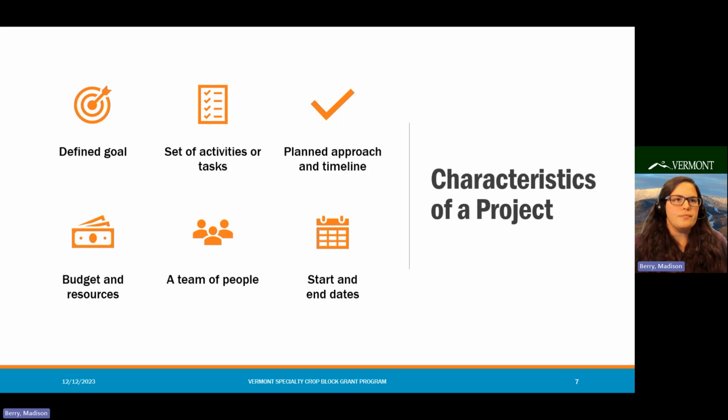It wouldn't be day-to-day tasks that are typical for the organization that you're working for, but it would be something that is specific, has specific goals, has a beginning and an end, and involves planning along certain objectives and qualitative and quantitative measurements.